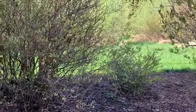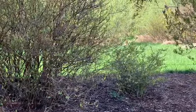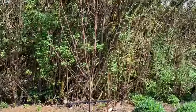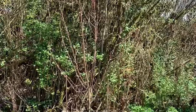I'm going to show you another tree that we just planted in our yard. It's a peach tree. Hold on one second and we'll walk over that direction. This tree is a new addition to our yard. It is a peach tree, and it's small.